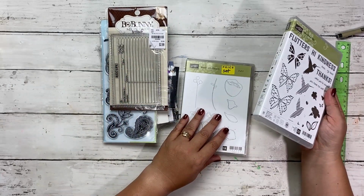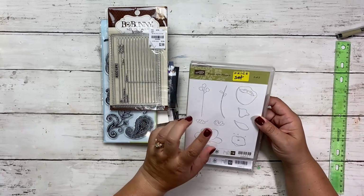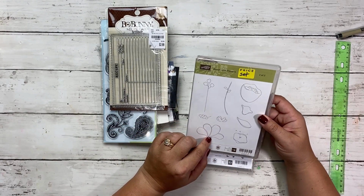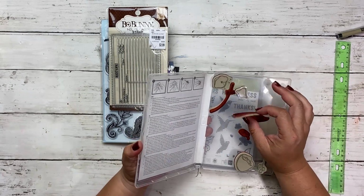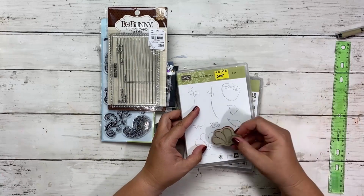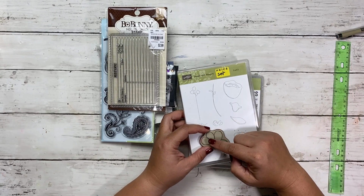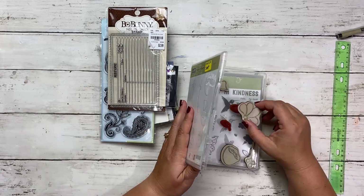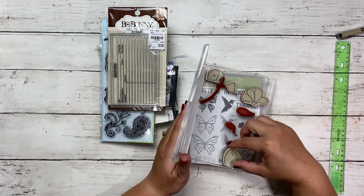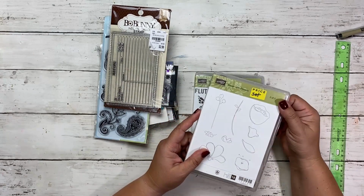And these are the reasons why I bought it, because I love these Stampin' Up sets, but this one looks like it's a set of two. So it looks like I'm missing the other set. What is probably in the other set is the fill, and this is the outline. I'm glad that I got the outline, because I definitely can use the outlined ones. These are really pretty, and I can always just color them in with my markers.